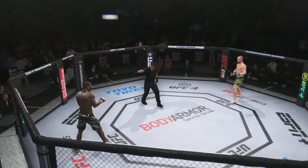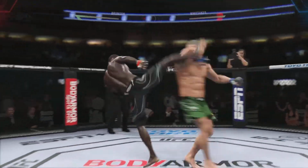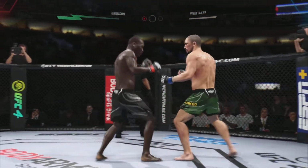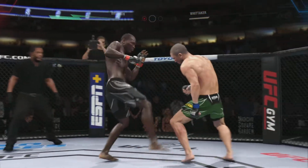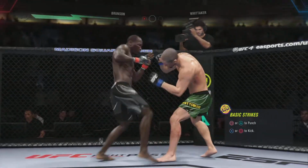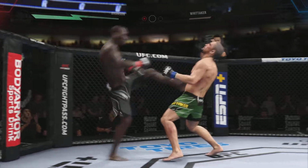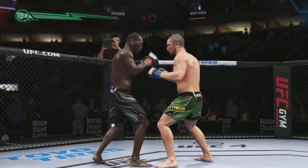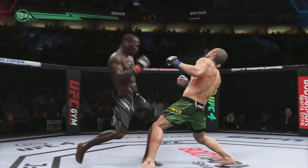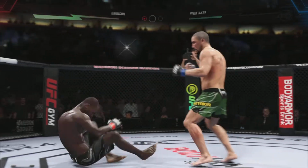Second round now. Derek Brunson versus that man, Robert Whittaker. Oh man, this dude is good. He loaded up there on that high kick. And now he lands a combination. Oh! Nice high kick. Oh, sir! Oh, knee strike right to the body.